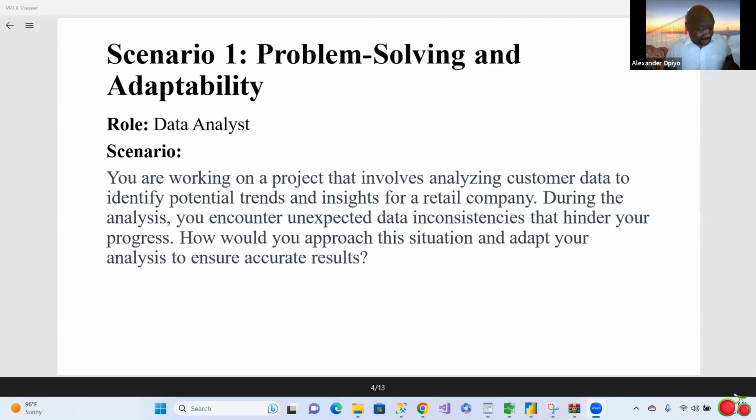Think about that for a second, and I'm going to give you questions. This is your first question. Tell us about a time when you encountered unexpected challenges while working on a data analysis project.